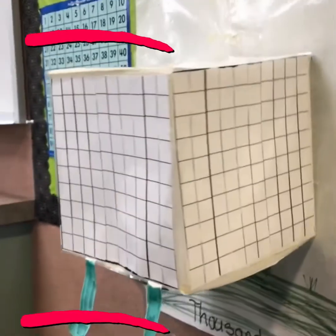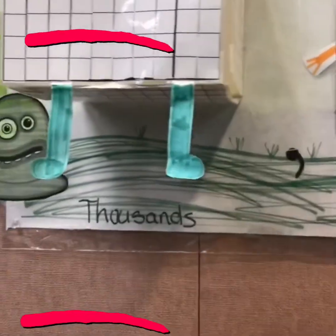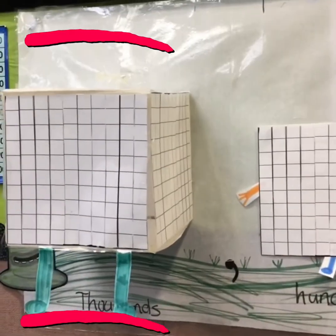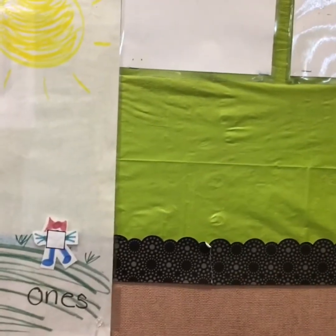And finally, we've got the big daddy over here. He's 3D. All his blocks stack on each other. His name is Thousands. And he has 1,000 blocks. So let's remember the order that they come in and see the monster.